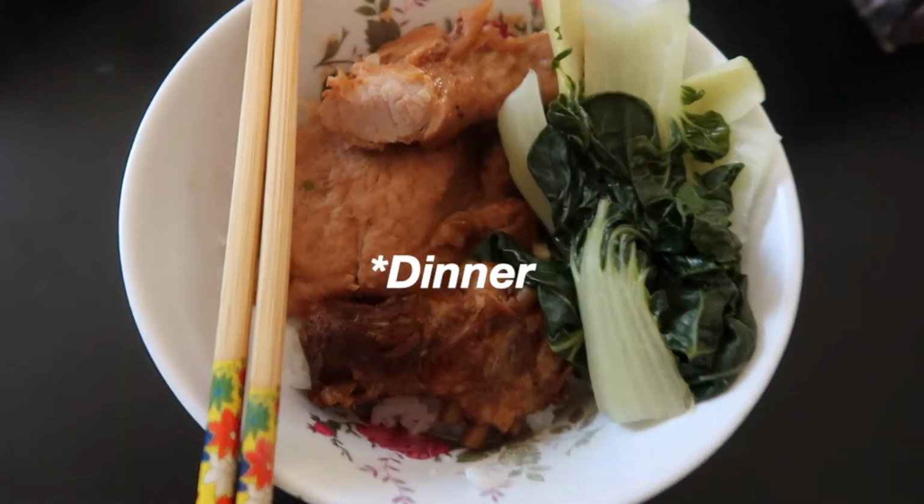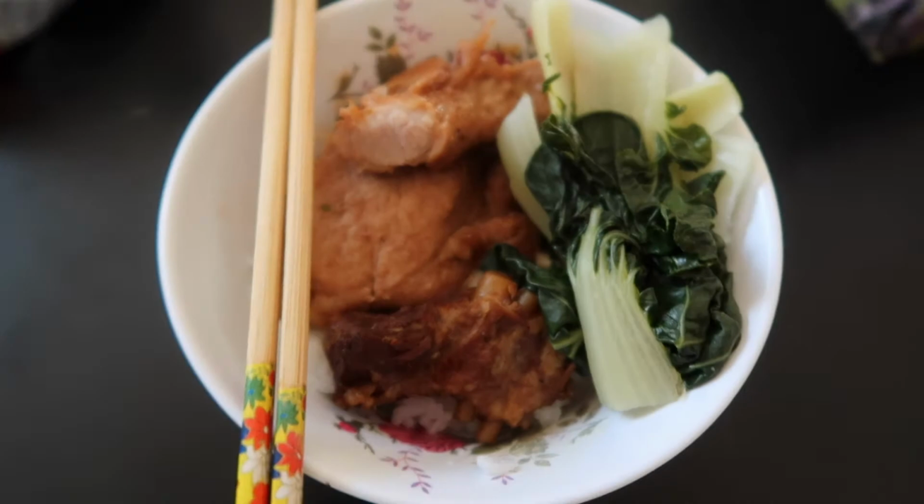8 out of 10. For lunch, I'm having rice with pork and veggies. I got ice cream.